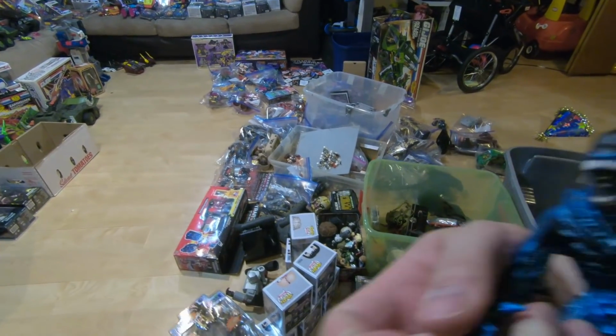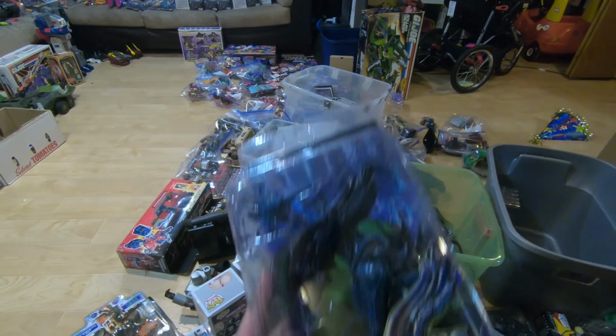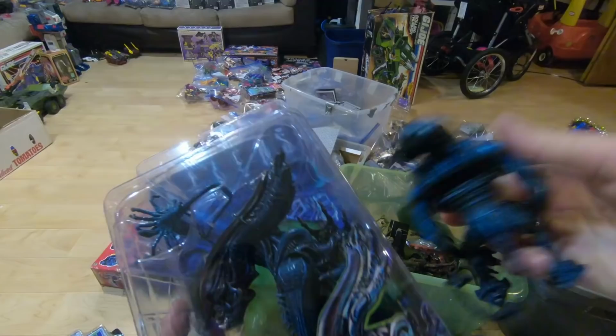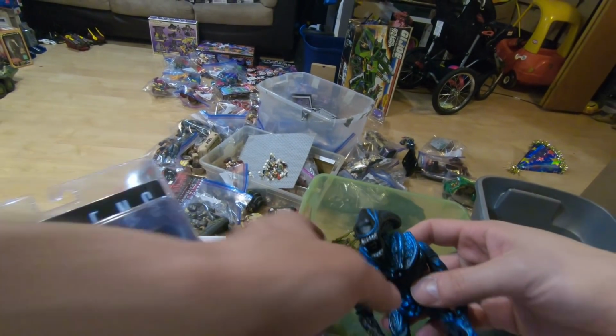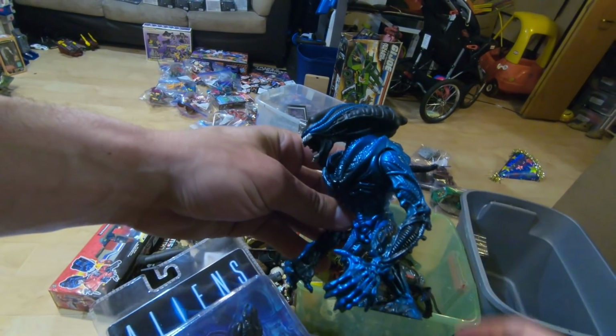You have the Kenner, yeah, from back in the day, the NECA. Oh my, look at that. The gorilla alien, which they didn't even have in any of the movies or anything.